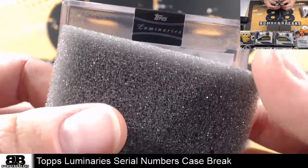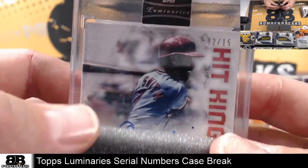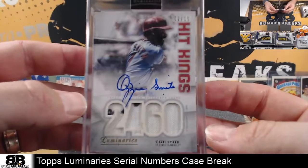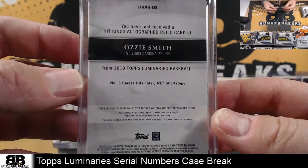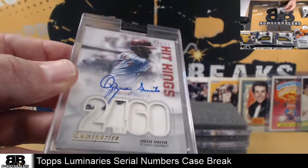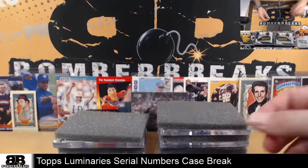Ah! Got me again. This is card number 2. It's gonna go to Joe. Hit King, the Wizard. Oh, this is cool. 2,460. Memorabilia auto, number 3 among NL shortstops. Ozzie Smith, all time. 2,460, serial number 2. Congrats, Joe. Man, that's cool.